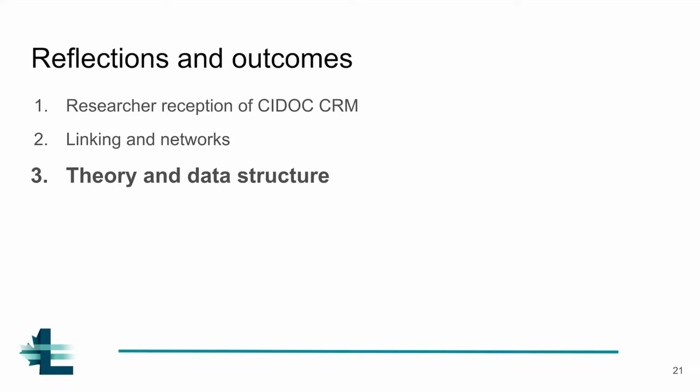This insight also confirmed for us at Links the need for researchers to be able to see themselves and their ways of thinking in their data. A lot of Links researchers come from critical theory backgrounds, so feminist theory, queer theory, critical infrastructure, and so we're deeply aware of the non-neutrality of databases and other information organizing systems, even if they're not familiar with CIDOC-CRM.